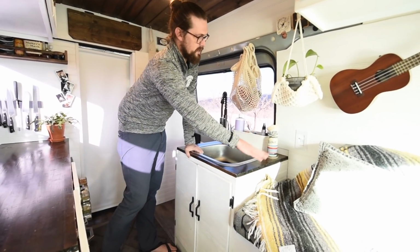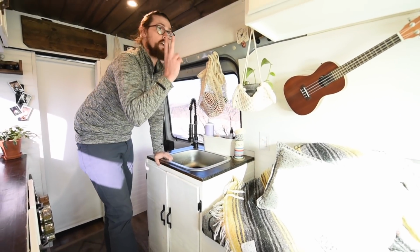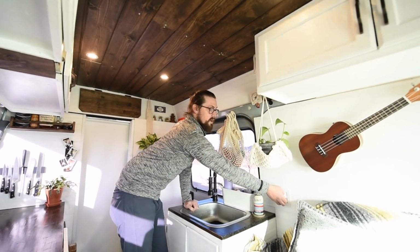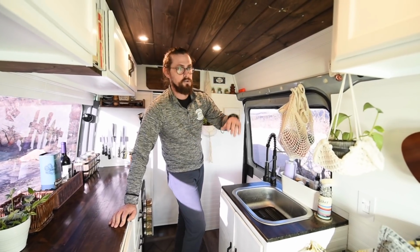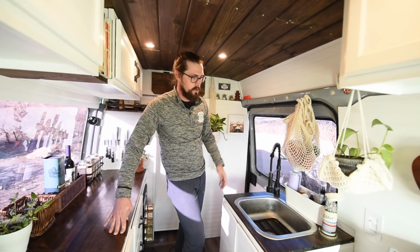Immediately to the side of our sink is our dimmer switch. We have a dual dimmer switch for our LED lights that are in the ceiling, so you can turn all of them off. We can turn just the front on or just the back, or vice versa. It's really nice as a way to make sure that we're only lighting how much we need. The four lights in the back give us plenty of light so we're not wasting too much electricity.